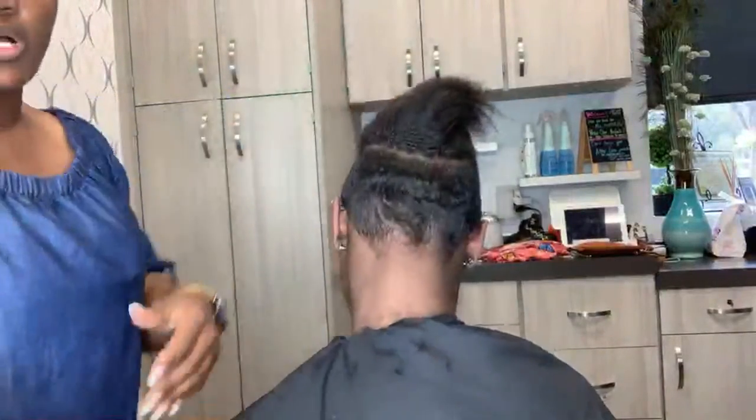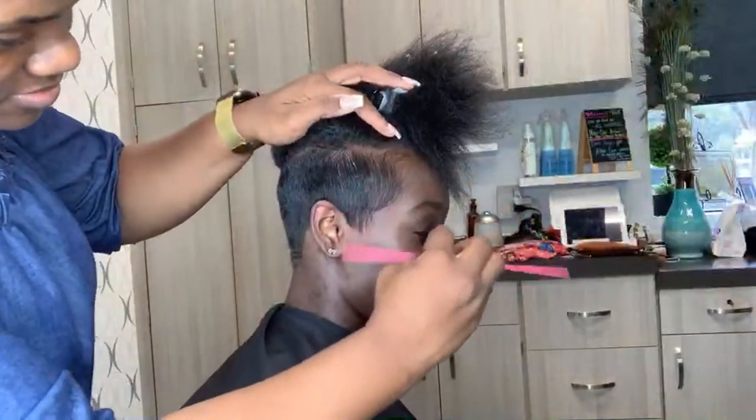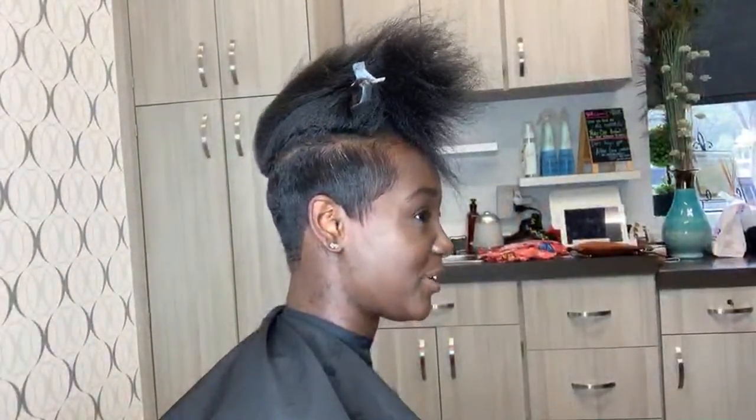All right, so we are done with the sides and the back. I need one of these. I need one of these. The light. One of the ring lights?